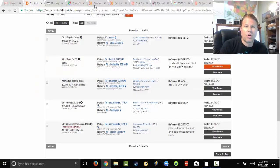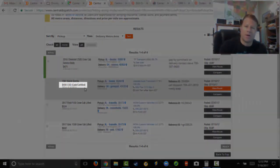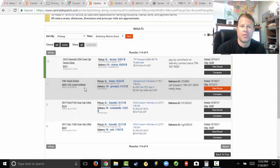But I can make it work if, I'm clicking around, I need more money. I got the Fiat for $475. I would really like $475 on this Buick Electra. So if I can get $475 COD, I will book it. But I don't want to just flat out ask for another $75.